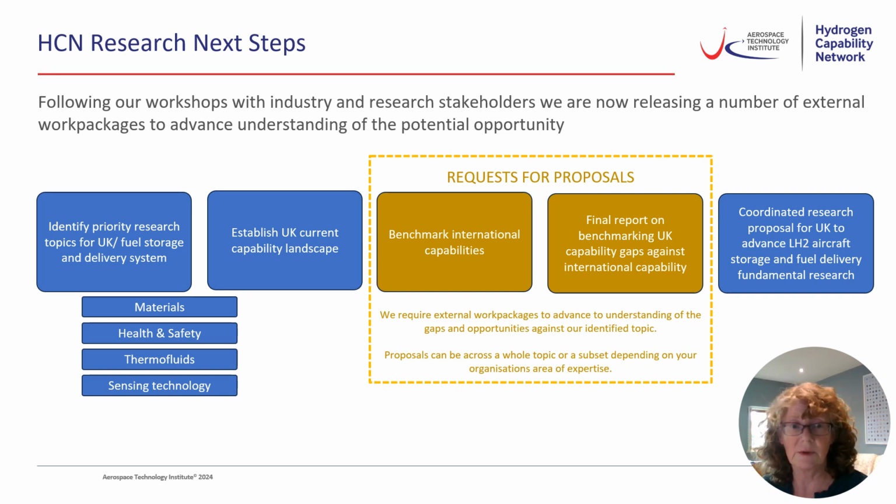To do this, we need to take the detailed list of subjects that came out of the workshops we've run and prioritise those based on industry needs. And with that, together with the UK's current capabilities and an understanding of what the international capabilities are, we can identify what the UK gaps are and hence feed that into the proposal to demonstrate to government where additional funding is required.